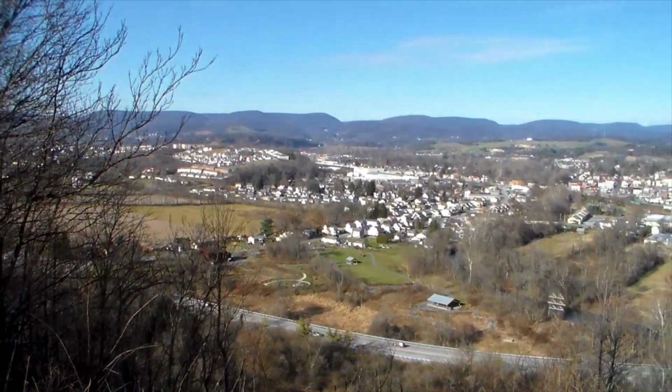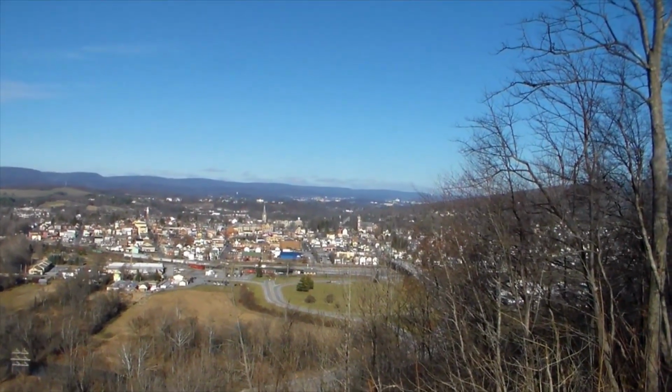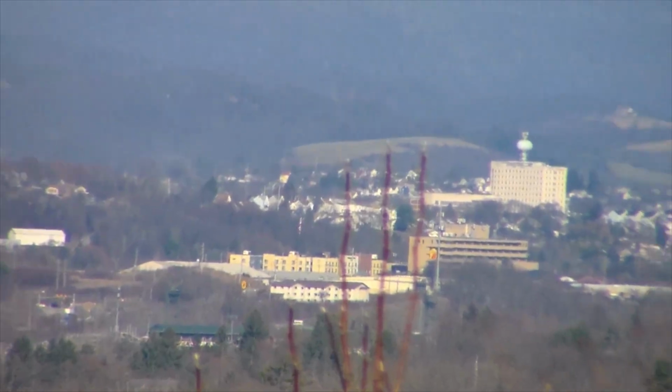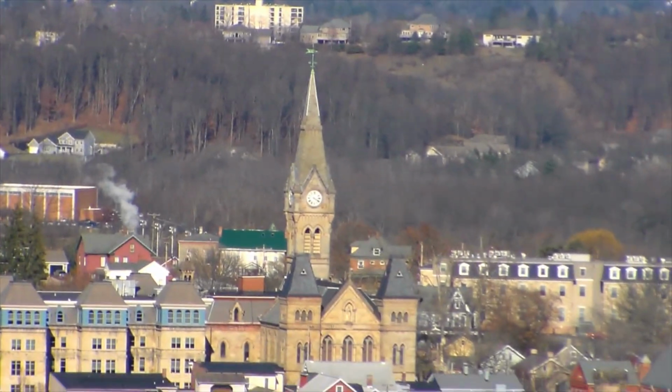But look at the view you got from here. That may be Altoona. Way over there. I'm guessing that's Altoona. Is that Altoona? But anyway, look how far you can see. And those beautiful churches. One there.